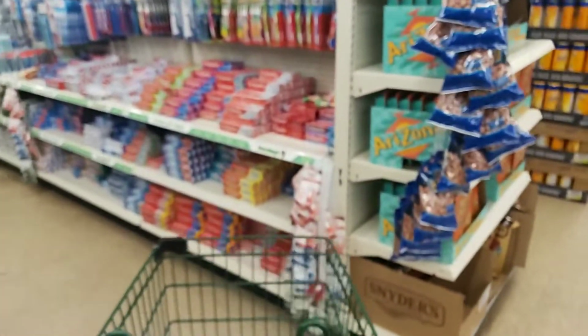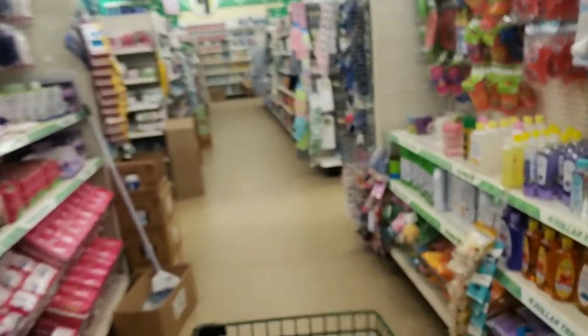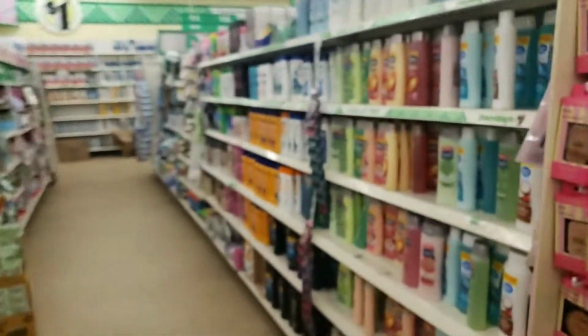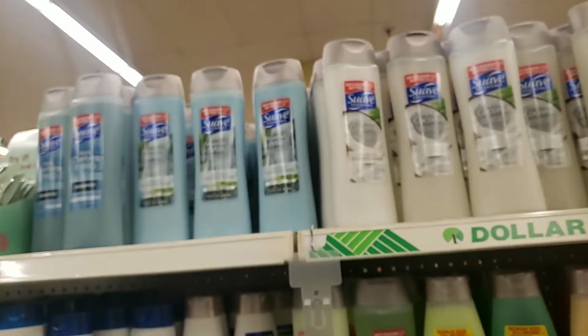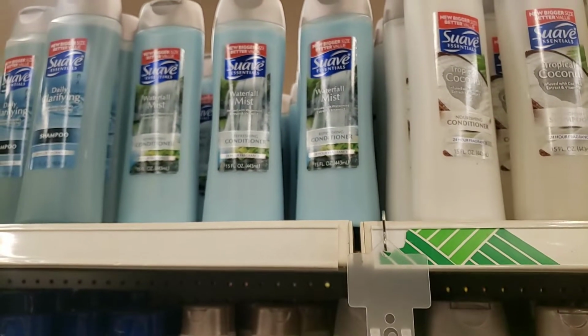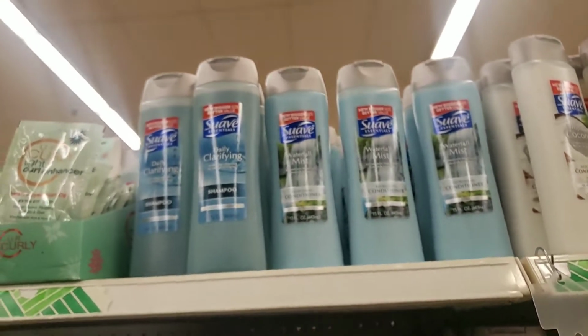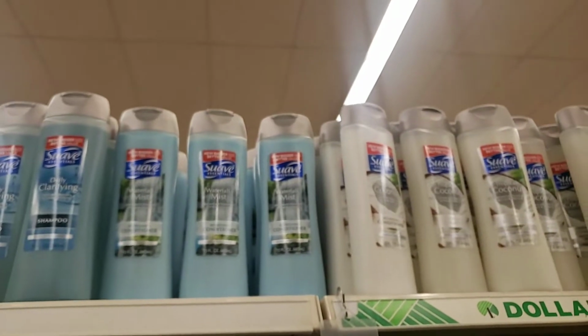So first up is the Suave. We're gonna head to the hair care aisle. Now, I'm debating if I'm still gonna pick this gel up or not, but we'll see. So they have shampoo and conditioner here, and you can get it for a dollar. And then you'll get 750 points back from Fetch Rewards. So it's like getting 75 cents back, so you'll basically pay a quarter for it.